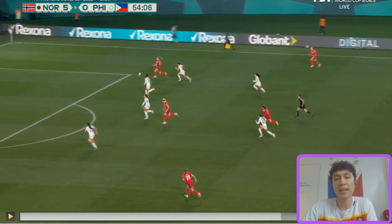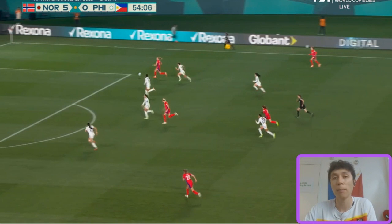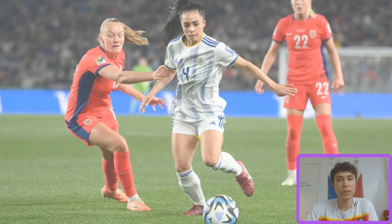And so you guys can see this is the same pass. So that pass has gone in behind. Now Norway is in behind our defense. They're in on goal. They eventually make a cross and miss the opportunity. But all of that comes from Voarisa being able to find that space and being able to have the time to play the ball in behind our defense. So that illustrates kind of the impact of Voarisa.